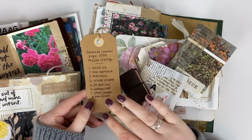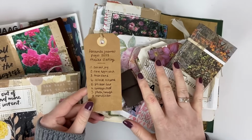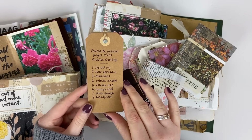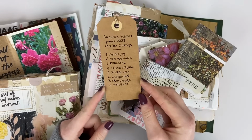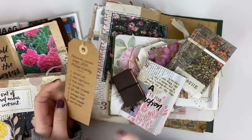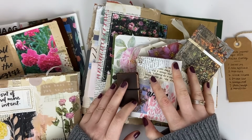So there's 8 different prompts, and I thought this was a really fun way to look back through some of my journal pages. So we have small joy, new approach, mundane, colour scheme, sticker love, unexpected, photo/image, and then mood/vibe. So I've picked out at least one for each of these prompts. Some of them I might talk about a couple of things because I just couldn't choose.